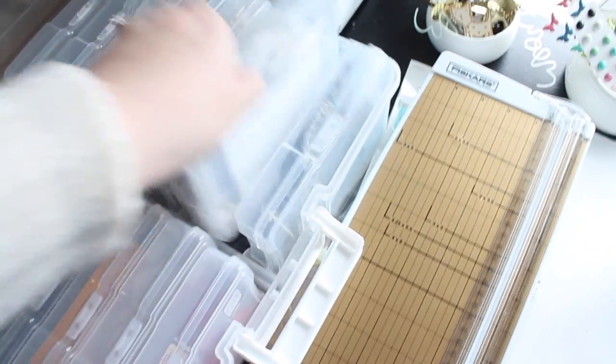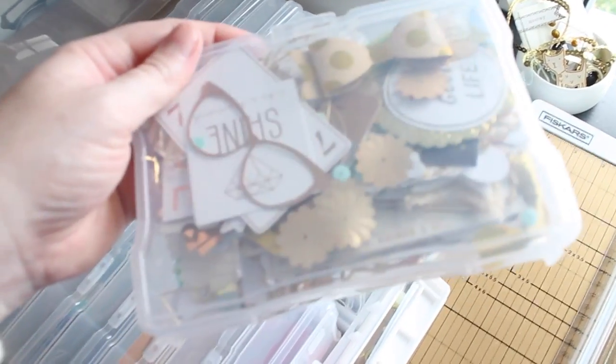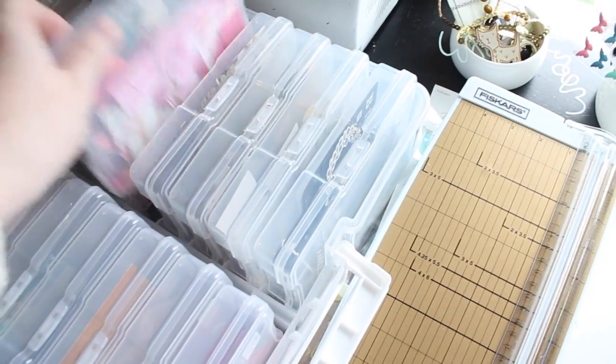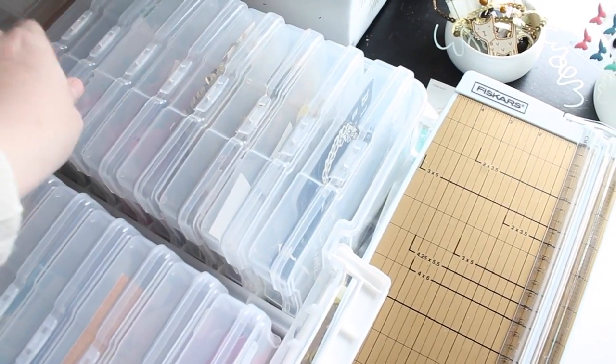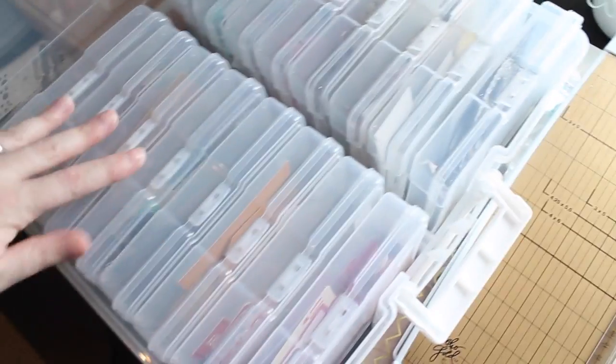My Iris container, it's the same as Dell's. All the different colours. This one's white. Then I have gold. This one is chock-a-block full of prettiness. Pinks. This one's light pinks. Yes, I have a dark pink and a light pink. Teals. And these are all the ones I don't really use very much, including some wood veneers.